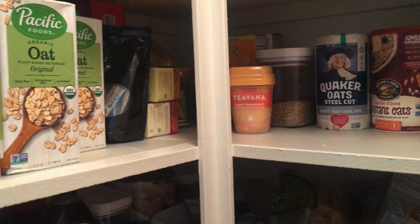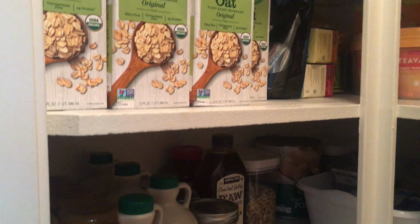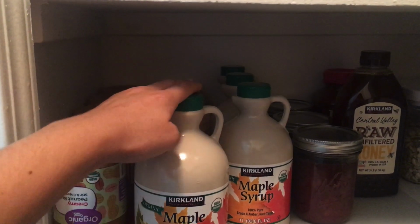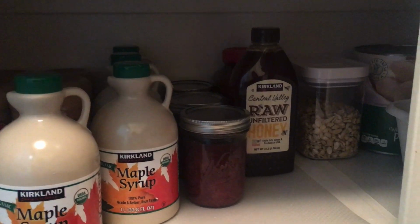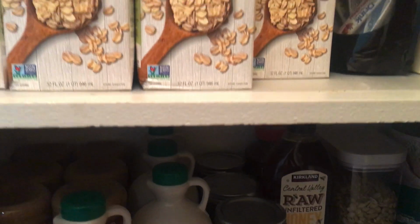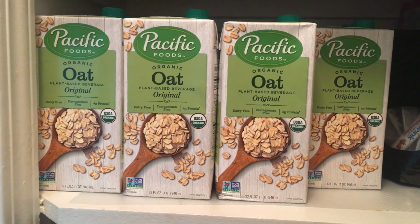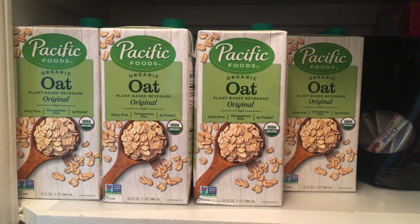Lots of tea. I love tea, but here is where I store all of my bulk buying for the month. And like I said, there's not a lot, only what I know we'll use. So lots of peanut butter, maple syrup, my honey. I have one more thing of salsa. I bulk buy my cashews. And then I bought the famous oat milk. We go through this so fast because this is our main milk that we use for cereal and oatmeal. All of the family uses it.